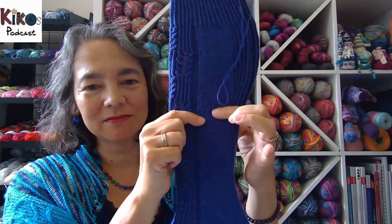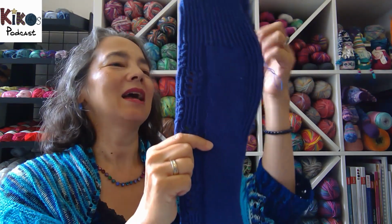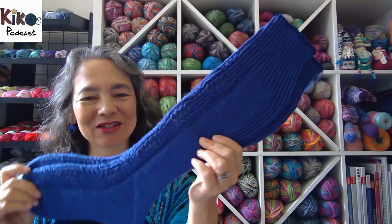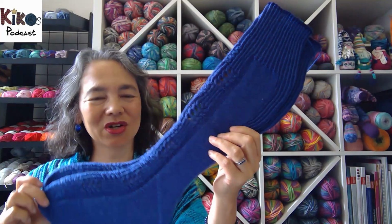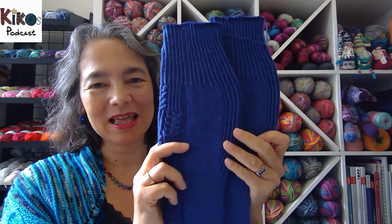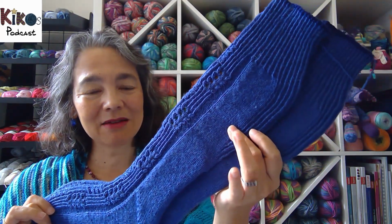It looks a bit funny here because my sock blockers only go this far, and I cut some cardboard to put in here so you can see what these look like. I have pictures on Ravelry where I'm wearing the stockings. I might post some on Instagram as well. Then you can see that they fit me perfectly. I'm really happy with the length and the size and everything.